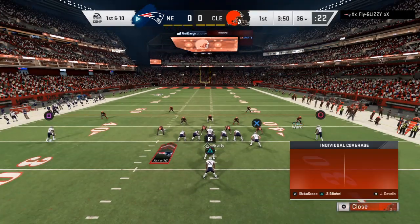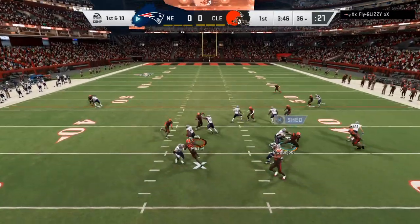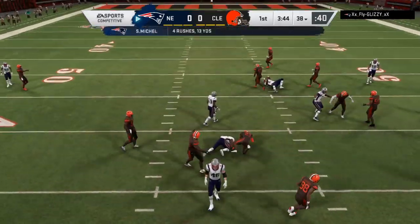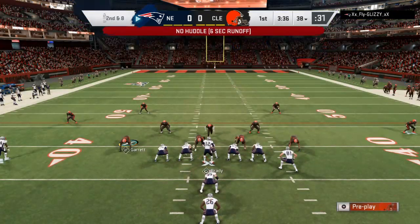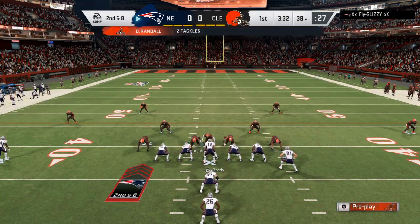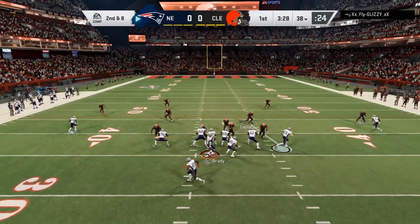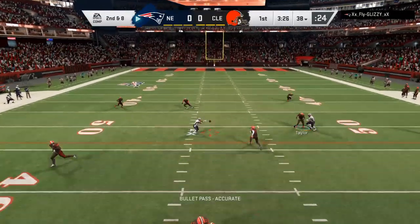Now they look to pay it off on 1st down. Brady gives to Michel, and the hole closes quickly there. He gets maybe a couple up to the 38. The tackle by 53 is the mark. 2 yards. It's 2nd down. From the 38, Brady.